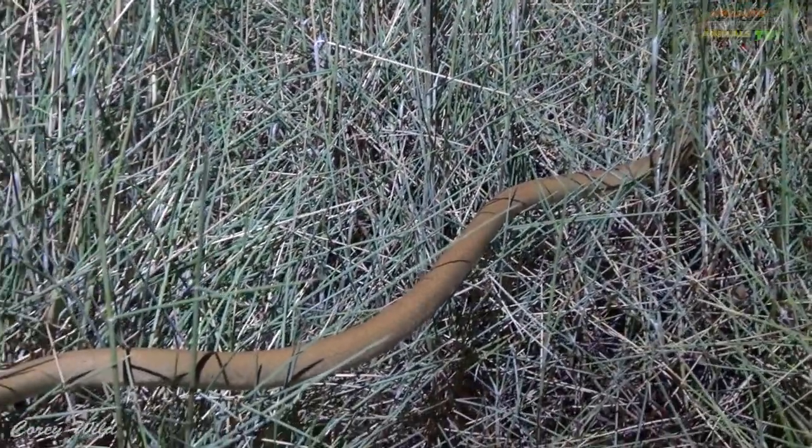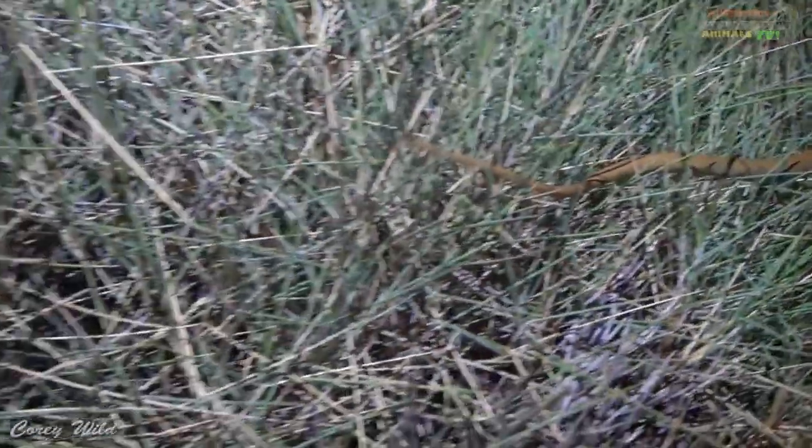Pseudonaja. False cobra, but don't be fooled by the name. Definitely venomous. Woohoo! Western brown, one of the most venomous snakes in Australia. Out cruising around at night time looking for a feed. Awesome stuff. Let's go and see what else we can find.